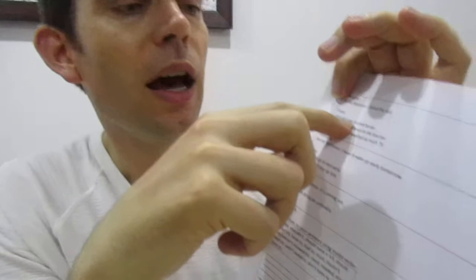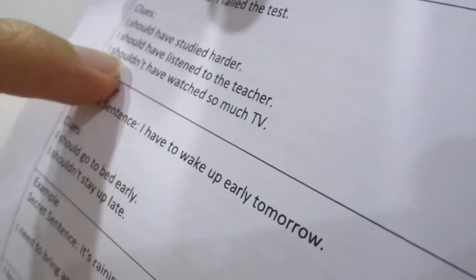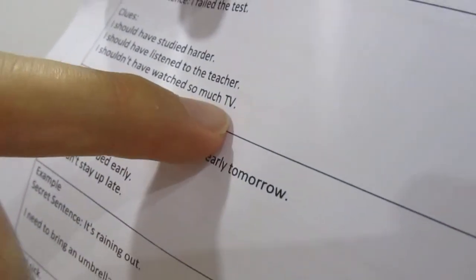Okay, next one is the guess my sentence game. Now, there are two versions of this. One is where you have a mystery sentence and you have to make clues in the target language. This is studying modals again. So for example, the situation is, I failed my test. The clues are, I should have studied harder. I should have listened to the teacher. I shouldn't have watched so much TV.